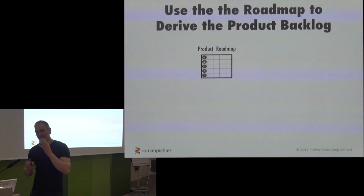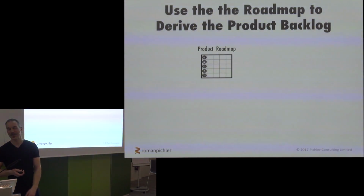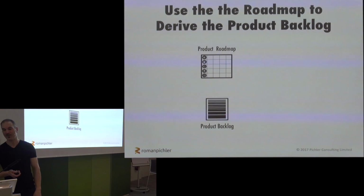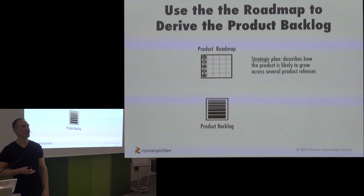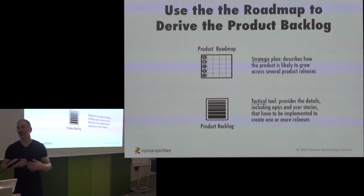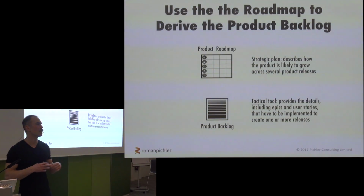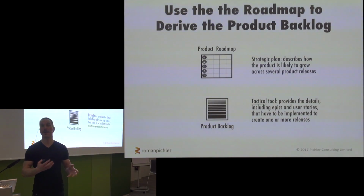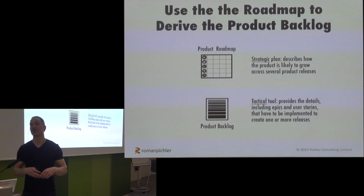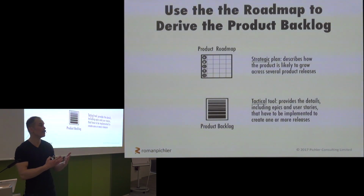So I like to first establish a higher level outlook. Describe the likely development of the product, the likely journey, the big picture, paint that, and then derive the product backlog from it. And again, as a reminder, the product backlog is a strategic high-level plan, covers multiple releases, and then the product backlog, in my mind, is best used as a tactical tool that contains epics and user stories and maybe other artifacts, user interface design sketches or some mock-ups, maybe some workflow diagrams or storyboards or story maps, various artifacts that may be necessary, particularly if you develop UX-rich products.